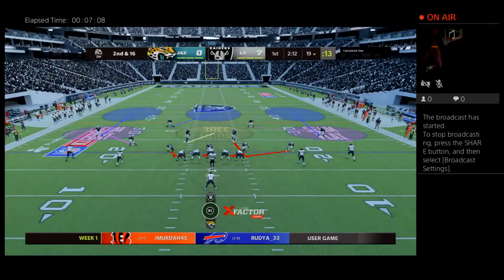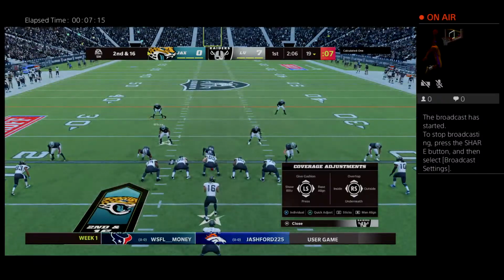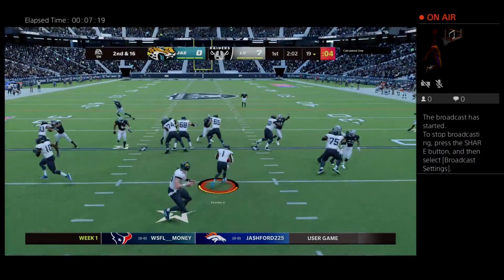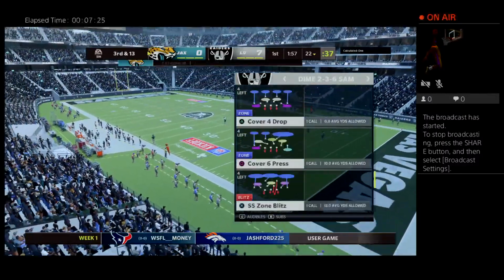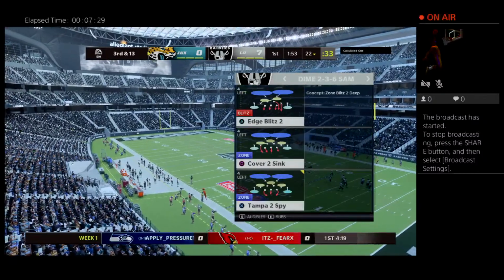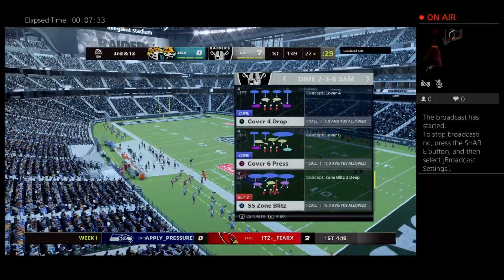Work to be done here on 2nd and 16 after the sack. A handoff for Etienne. And he goes across the 20 to the 22. When you find that kind of yardage, you couldn't be more confident as a ball carrier. And guess what? You're going to go back and tell your offensive coordinator, I'd like to keep carrying it, thank you.